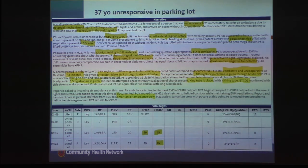At that point his saturation starts to pop up into the 50s, and we got an air ambulance to help move this guy home. So it kind of sounds like a drunk dude that fell over that we RSI'd kind of early, but I don't know. Anybody here with this guy?